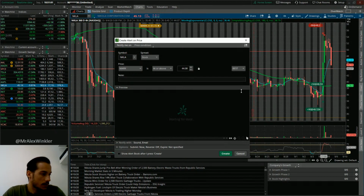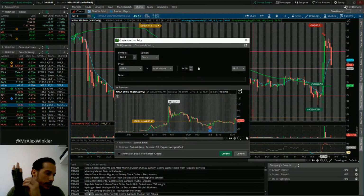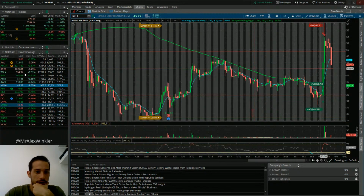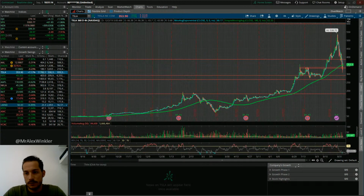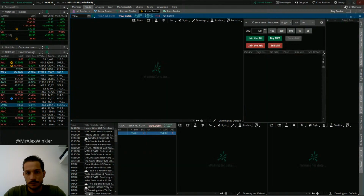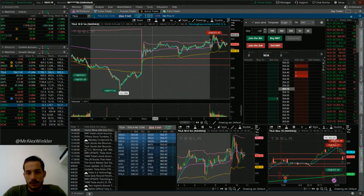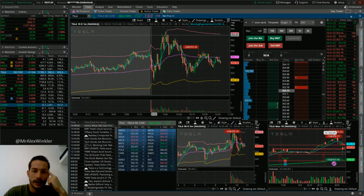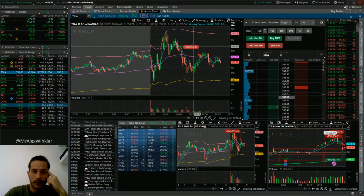I closed Shrikant Tesla at 355.40, I think. Let's go ahead and jump back to that for a second. Yeah, so we sold on the VWAP retest 355.45. That's where we closed Tesla.